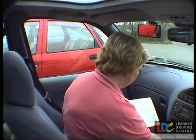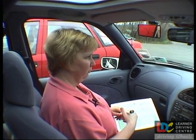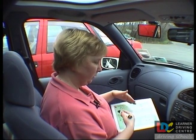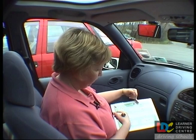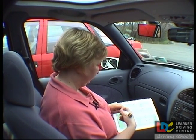Okay. Right then, Lindsay, so we're going to deal with pedestrian crossings now. I'm sure you've crossed the road yourself as a pedestrian, haven't you, and used these different types of crossing. So looking at these diagrams, what sort of crossing is this one? That's a zebra crossing. That's right.